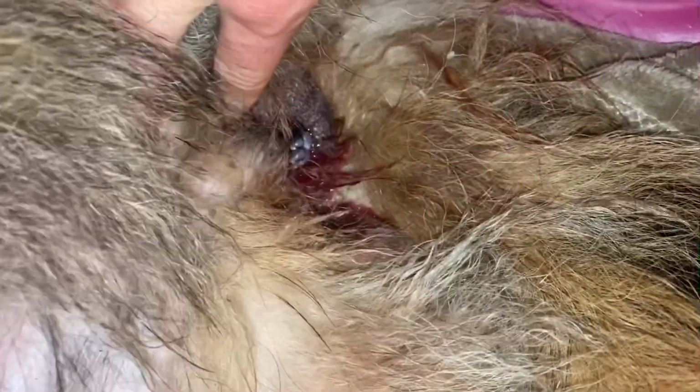Come on girl, push, push. We gotta get her pushing a little bit because it's still in there and just the foot is coming out. I'm very worried about this puppy. We need to get this puppy coming out.